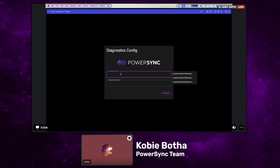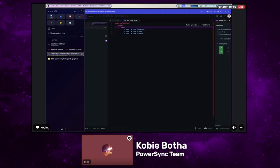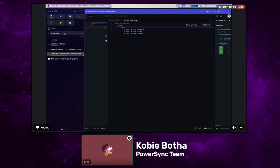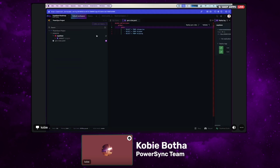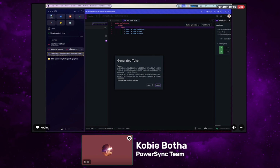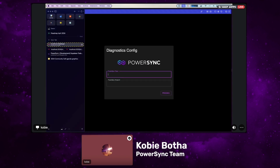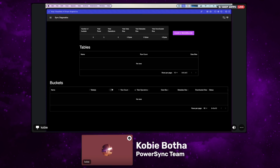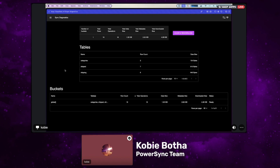It's just asking you for a token, an auth token. So I actually have a PowerSync environment set up here, connected to our roadmap Supabase environment. And you can right click on your instance and generate a developer token. It asks for user ID, but in this case, it doesn't matter. And then just because of how I've got things set up, you paste that in, and you can see it pulls the endpoint out of that JWT, and then you can log in.